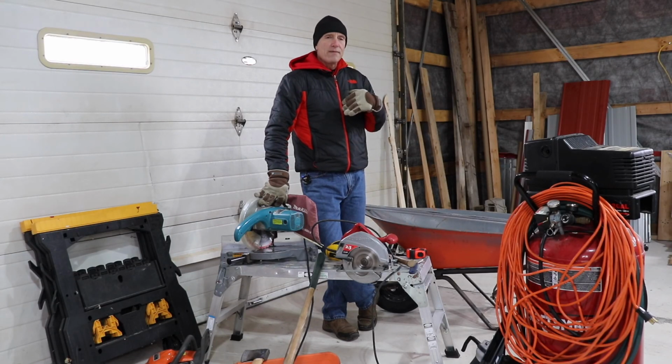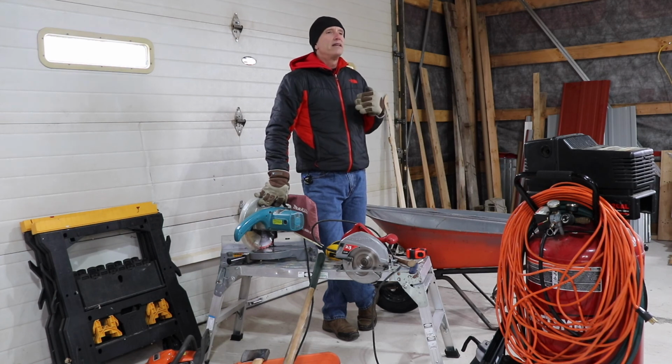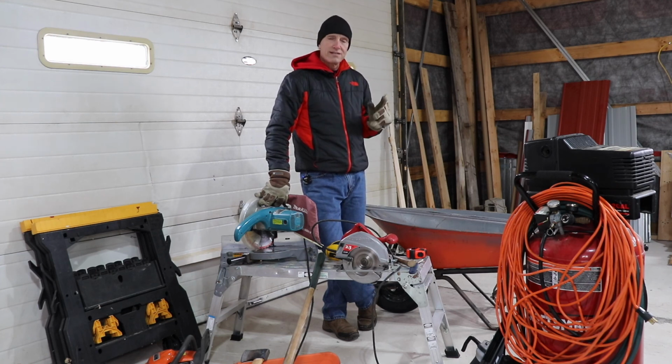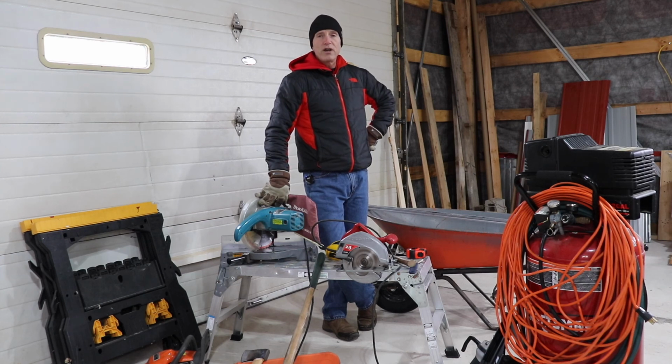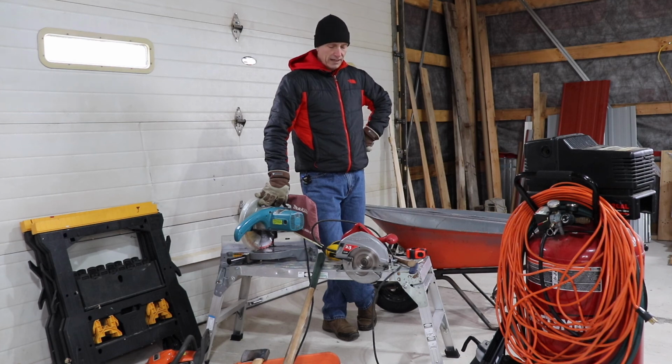For example, the amount of concrete I mixed, the number of piers I had to produce, the concrete mixer paid for itself. I think I paid $230. It was on sale at Canadian Tire. They're a lot more now that we're in the middle of this pandemic. So it really was a no-brainer. I could have rented one. It would have cost me more to rent it and use it the number of times that I did.